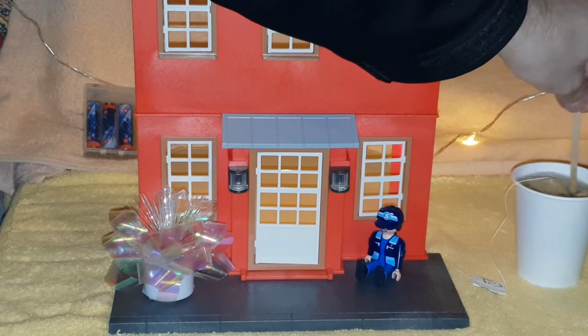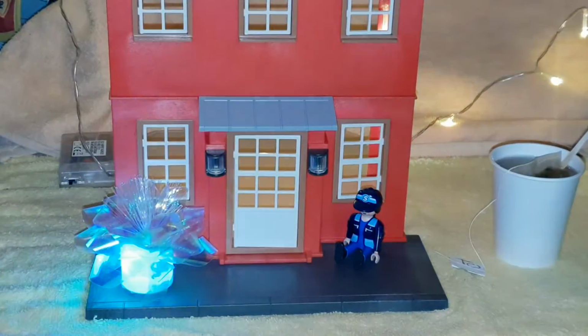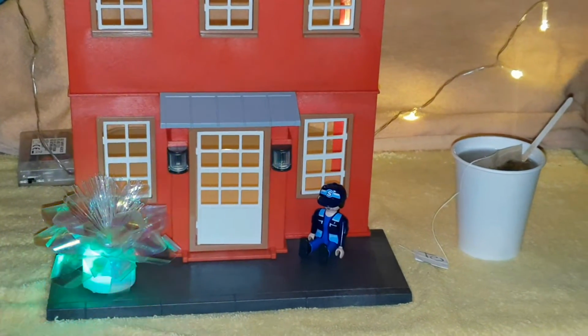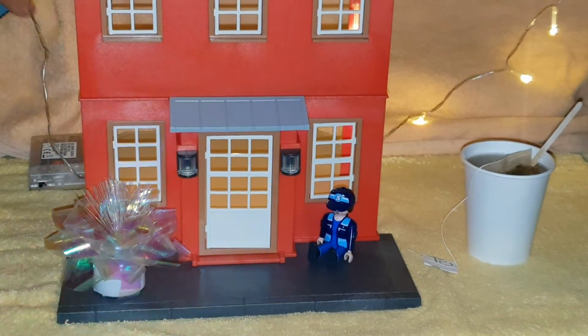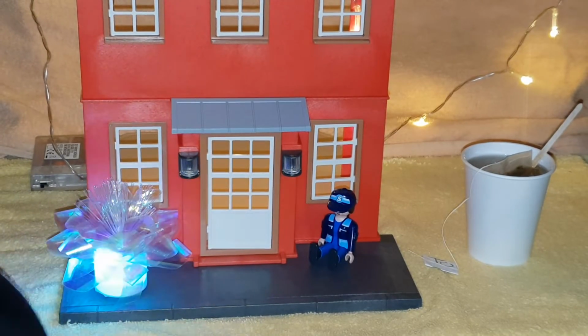Little bamboo stirrer stick to agitate it, because teas like that are not very strong. Now, you're going to have to bear with me a little bit. I'm going to pause the video because I have to open these up. Right, we're back. Had to go get the scissors. Kitten calendar didn't want to let me in.